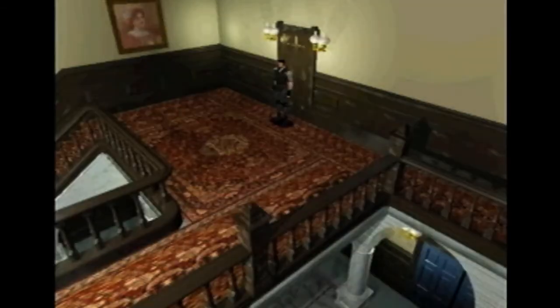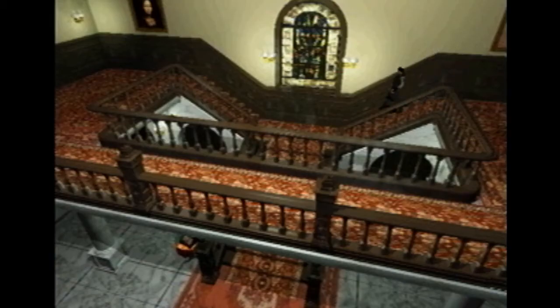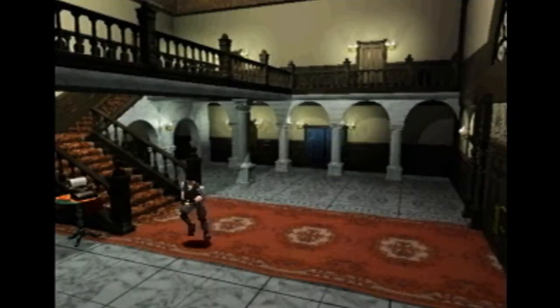And now we have completed the loop of the mansion. Aside from the individual rooms, you've seen absolutely everything that this mansion has to offer. There's a bunch of rooms to unlock, but that's it. It's 2 wings and 2 floors. And a really big staircase.